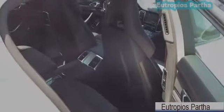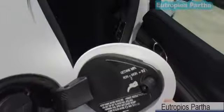My first impression of the Panamera interior is that it offers a generous amount of space and comfort, and it is very sporty as well. And here's the gas cap. It is located on the passenger side, and it requires premium unleaded fuel only.